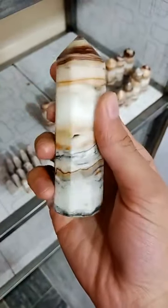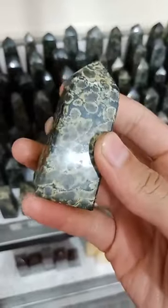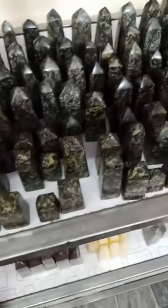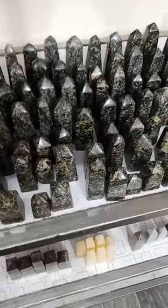And these are the brown aragonite points. These are brown aragonite points. So if interested to choose any of these, write down in the comment section. And this is snakeskin serpentine. These are snakeskin serpentine towers. You can see this one. If you are interested to choose any of these, please write down in the comment section. Snakeskin serpentine towers.